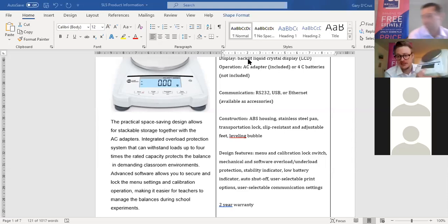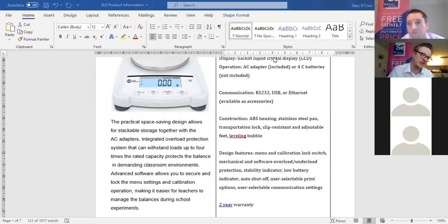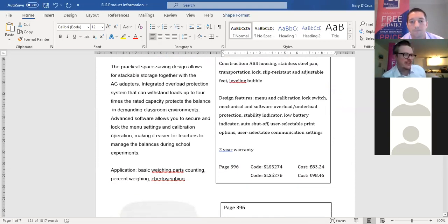The other thing is these balances come with a 2-year warranty. We also have even further budget versions of this, if you want to scroll down, Gary. Yeah, just slightly.